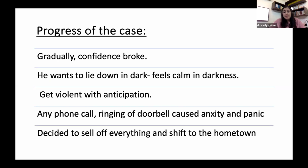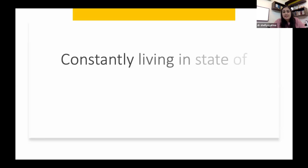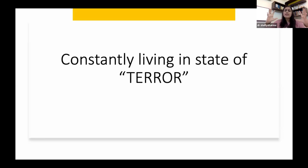So gradually, he had broken confidence. He left his job. He decided he will sell everything and go and settle in his native place. He decided to change his SIM card. He was in such a fear. He just wanted to lie down in the dark. He said, I felt calm in darkness. He gets violent, very angry whenever he used to get anticipated. Any phone call, even the ringing of the doorbell, just triggered his panic attacks. They had to literally remove the doorbell, they just kept it off. So this was the state. He was constantly living in a state of terror.